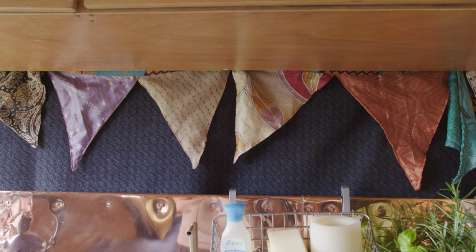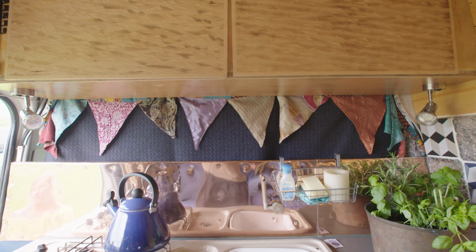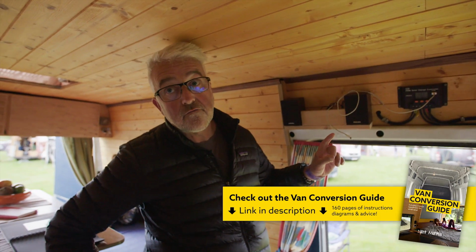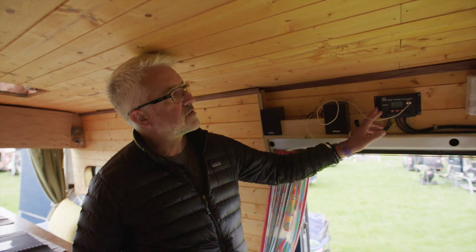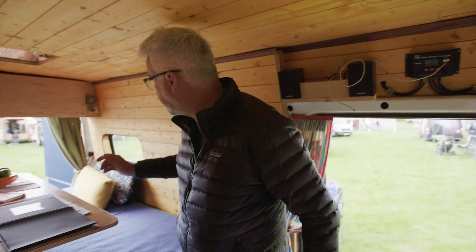So the partition between the cab and the kitchen basically blocks out all the light, so you can get a decent night's sleep. So we've got a solar panel on the roof, we've got a leisure battery, and then we run off the 12-volt battery. So you can see your charge here. There's USB points around the van. You can plug in your laptop.